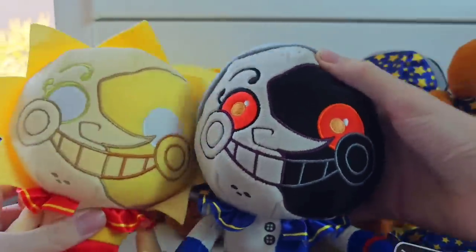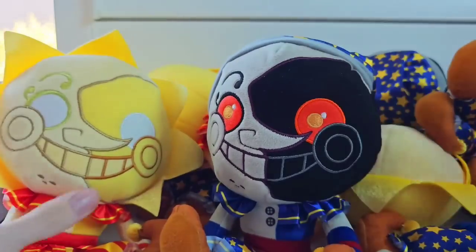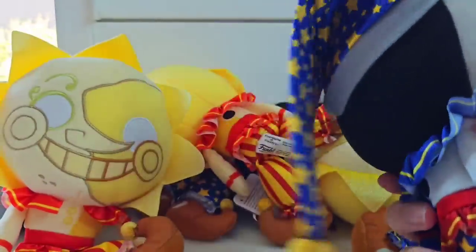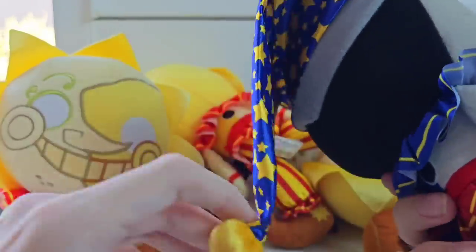I think his eyes look even better than Sun's, just because his are detailed with the black dots. In my opinion, I kind of think the Sun action figure is better, but the Moon plushie is better. That's just my little thing. So his hat is really cool. They put so much detail into these plushies. Normally Funko really cheaps out with their stuff, but these plushies are just phenomenal.